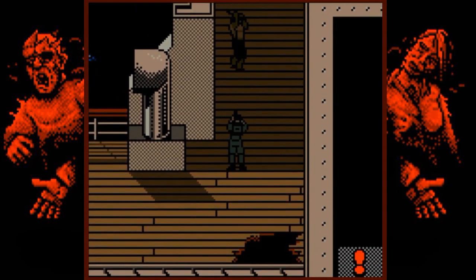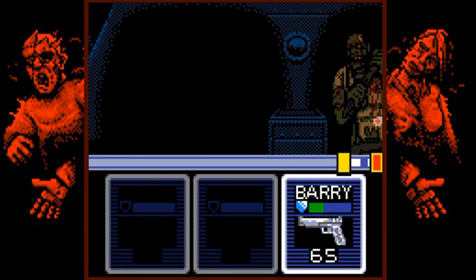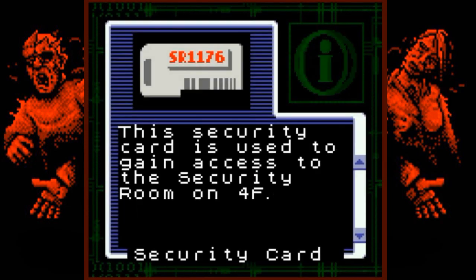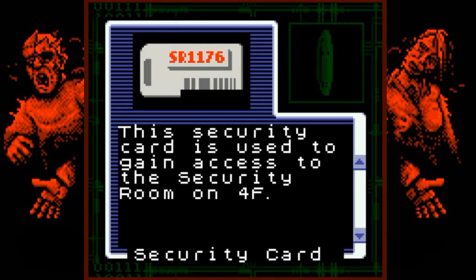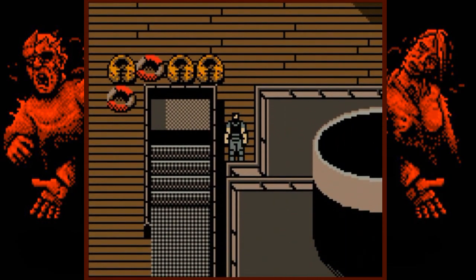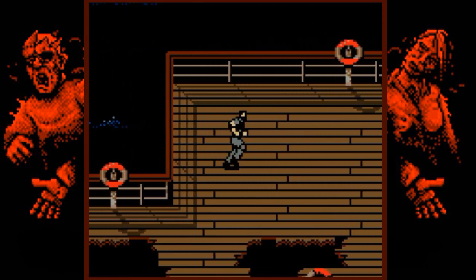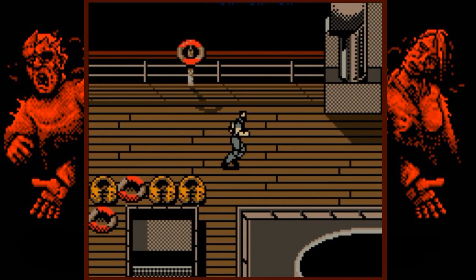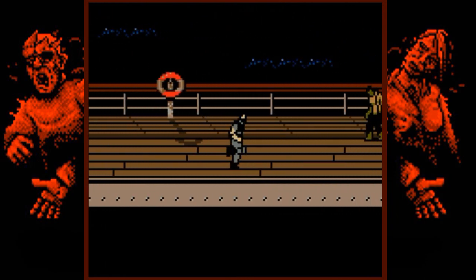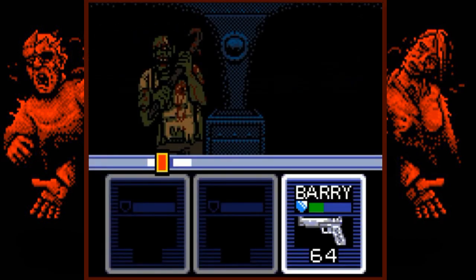You have something. I believe this zombie has the key we're looking for. Yep, the security card is used to gain access to the security room on the 4th floor, which is where we are right now. You're still bothering us. Ah, nope, couldn't make it. So hopefully that's far enough.